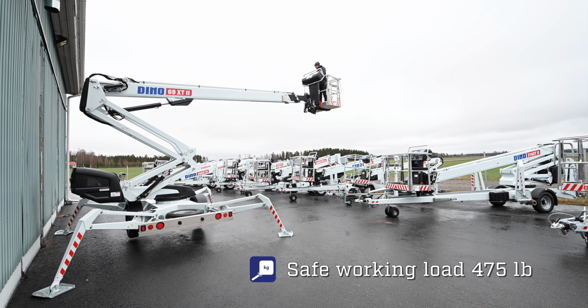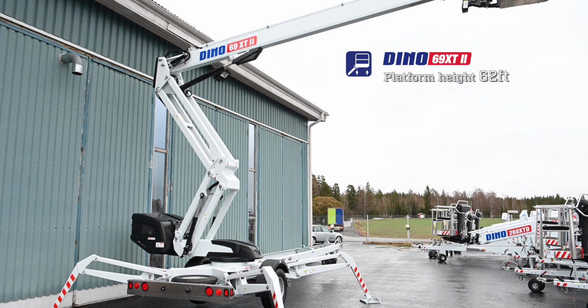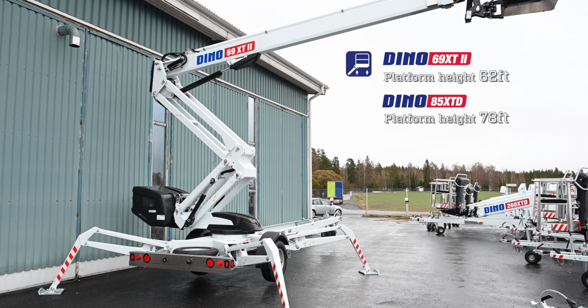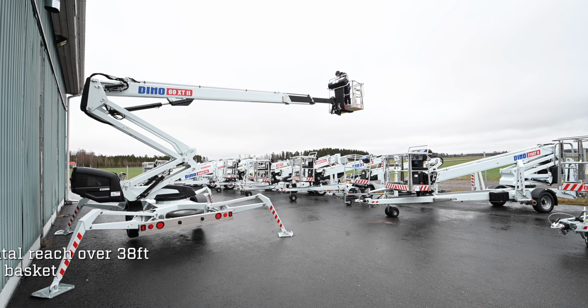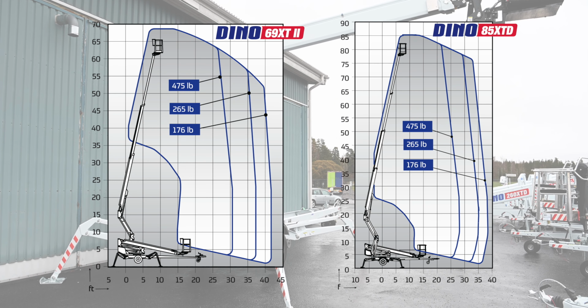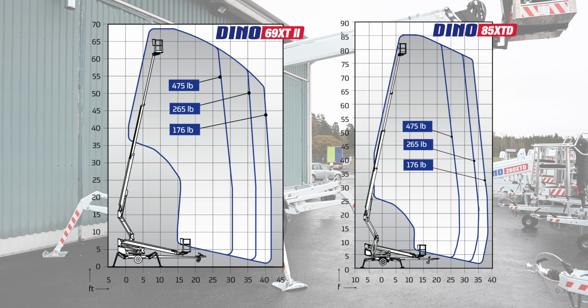The safe working load on the 69XT2 and the 85XTD is 475 pounds. The 69XT2 has a platform height of 62 feet and the 85XTD of 78 feet. Both lifts have a maximum horizontal reach of over 38 feet with 175 pounds in the basket. Having a long multi-stage telescope fitted to the lifts means they both have a very minor reduction in side reach when elevating higher, meaning they both have a very large working envelope altogether.